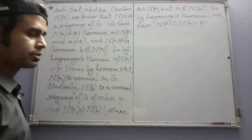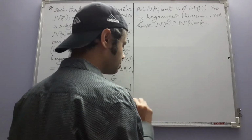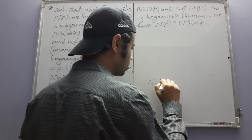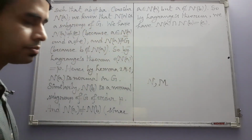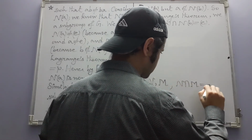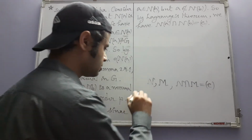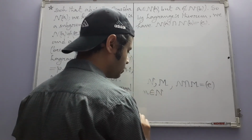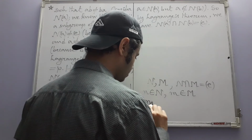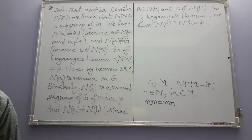And now recall another exercise that we have seen previously. We saw that if in a group G, we have two normal subgroups N and M, such that their intersection is trivial, then the elements of N commute with the elements of M. That is, if you take any element n from N and any element m from M, then nm is equal to mn, and we are going to refer to that exercise precisely.